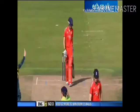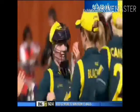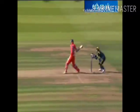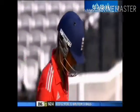That's a wicket. That's the one they wanted. That's the danger of staying just below the rate. Because it's Charlotte Edwards that's gone. Edwards goes for a wonderful 61.